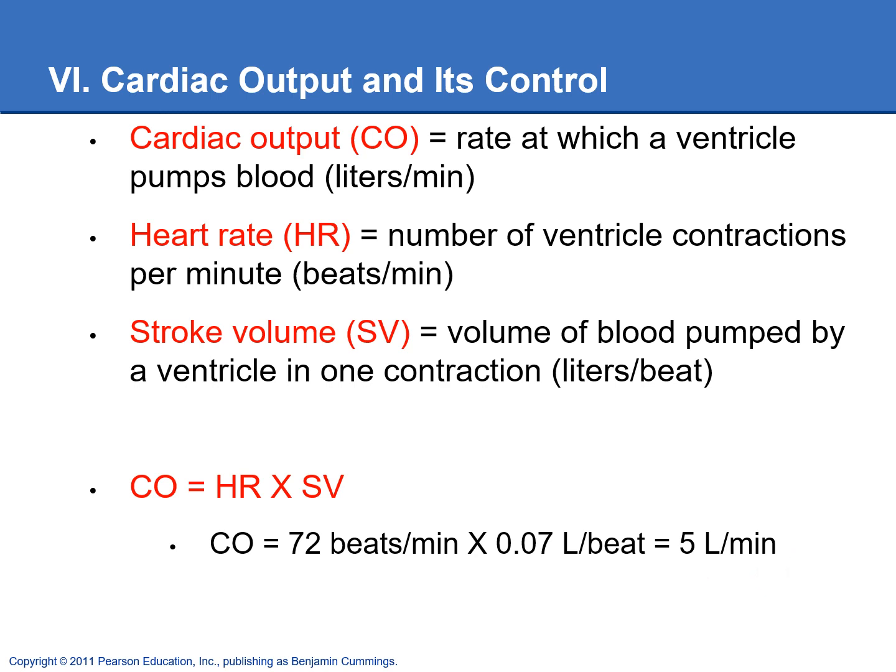And the total blood volume in an adult is just over 5 liters. So each ventricle will pump the entire blood volume in 1 minute. So that means that if you trace a red blood cell starting in the left ventricle, by the time it gets back to the left ventricle again, that'll take 1 minute. So that's our cardiac output at rest, right around 5 liters per minute.